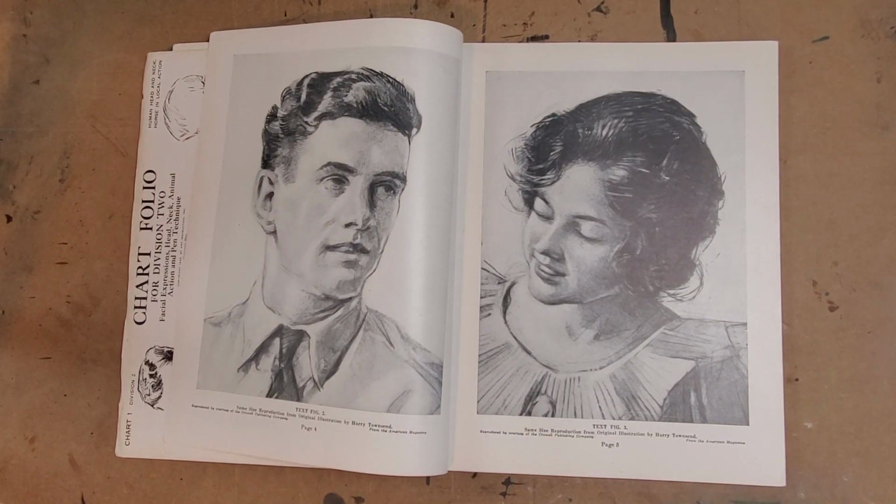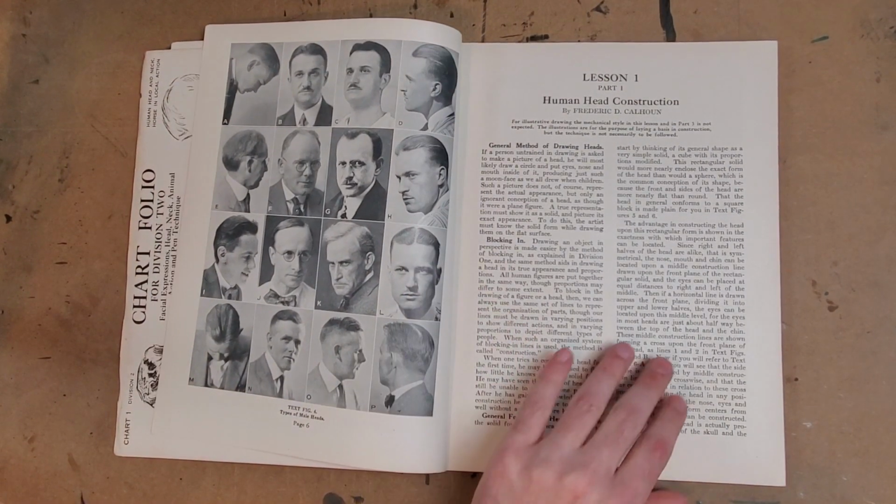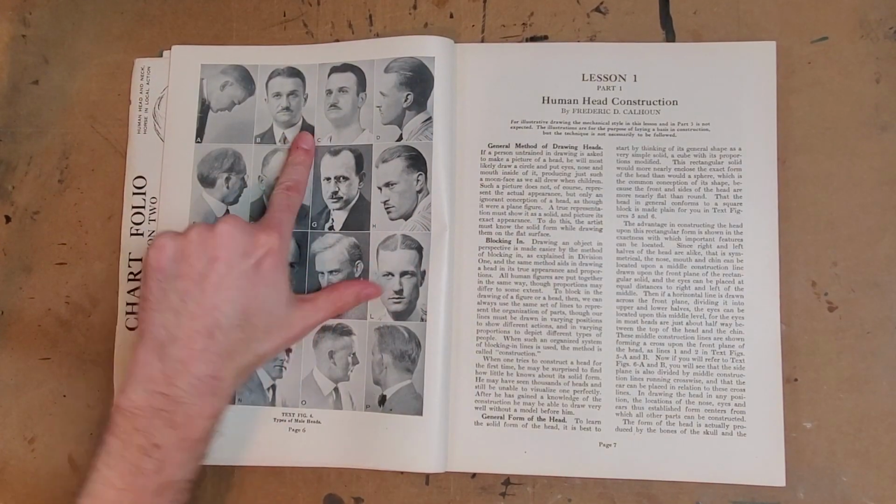Right. So here, we'll just flip through this, show what some of the lessons are. Human head construction. Look, that was the name of my first band, by the way.